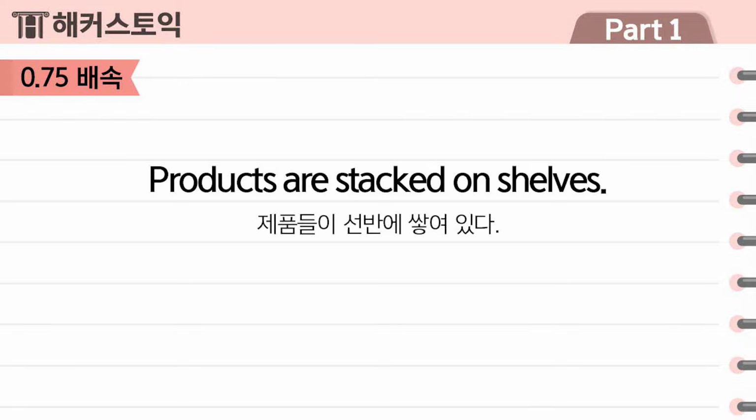Products are stacked on shelves. Products are stacked on shelves. Products are stacked on shelves.